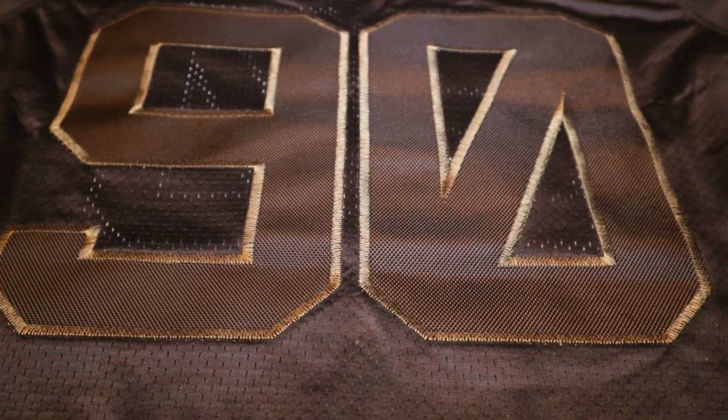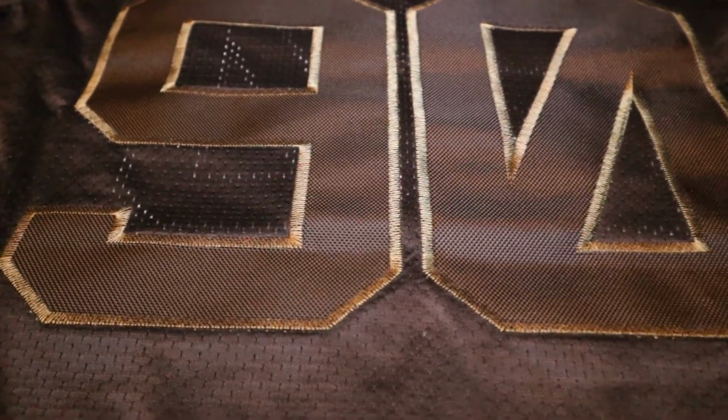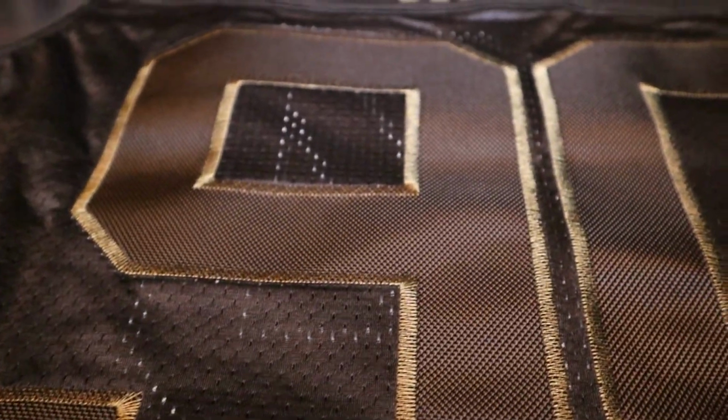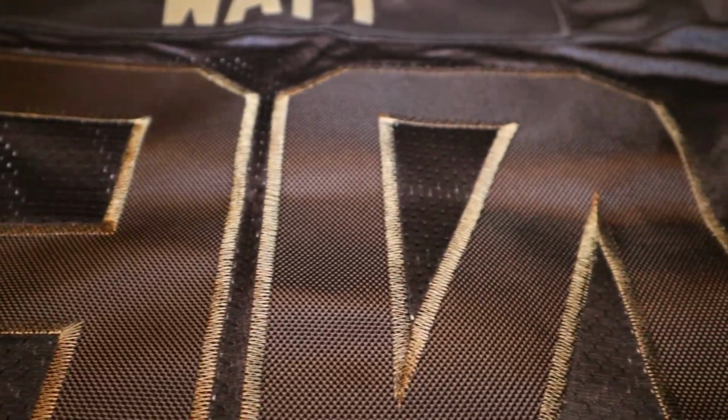And then down here in the middle of the jersey, you got your 90 again. And this is all beautifully stitched all the way around. I really like the way that 0 looks.